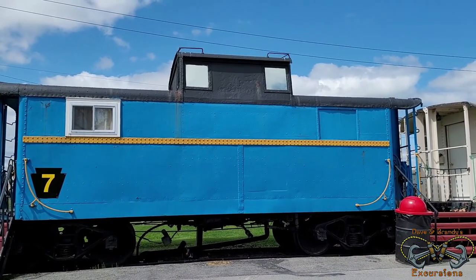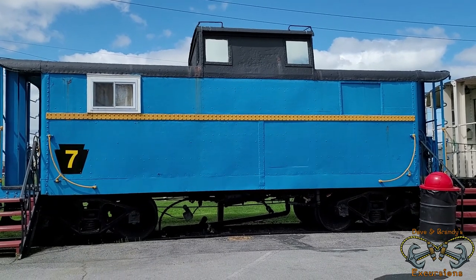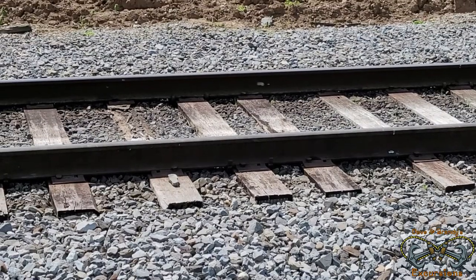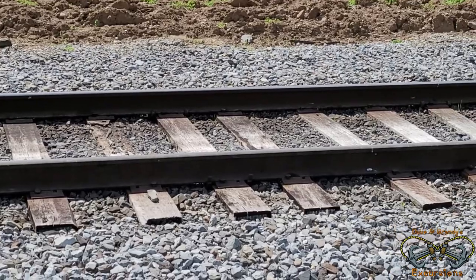Found out this number 7 caboose is actually from the D&H. Same rail bed system as where we go snowmobiling, so that's pretty cool. Set some more pennies on the train track because it's got to come back.